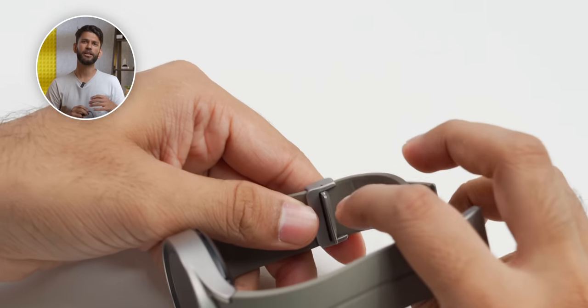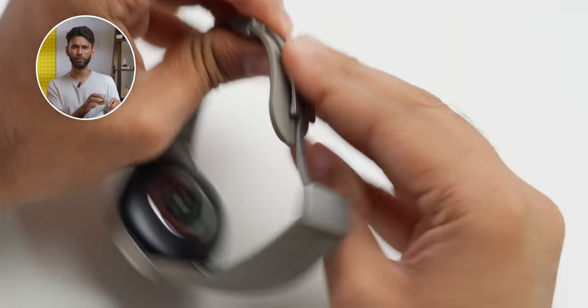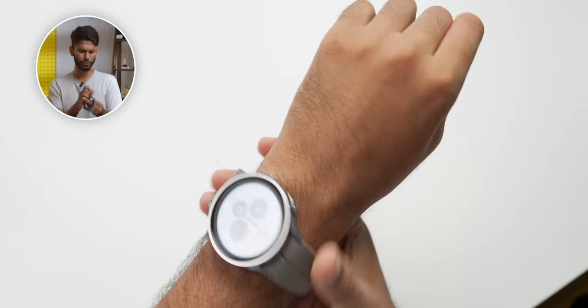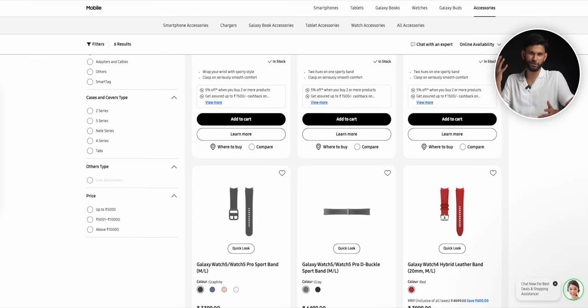But one thing I felt is, if you have to loosen the strap on the wrist, you'll have to remove the clasp and loosen it. So I usually wear this watch a little bit loose. You also get various color straps, so you can just match it up with your outfit.